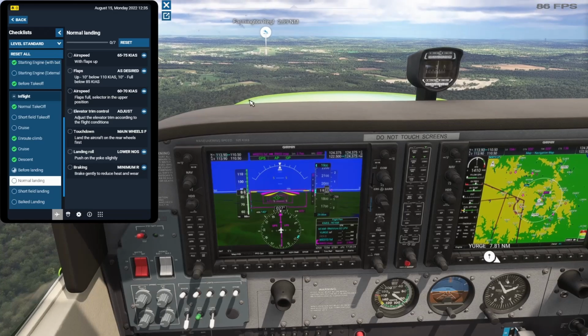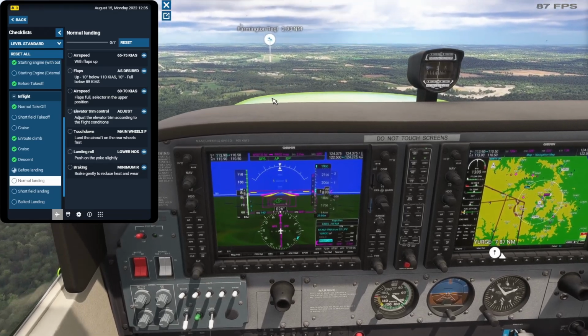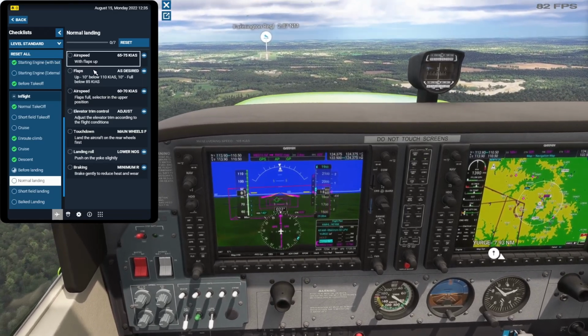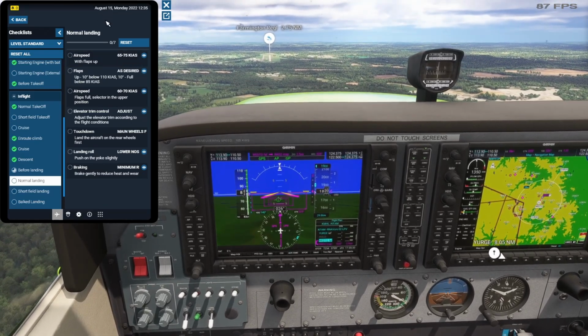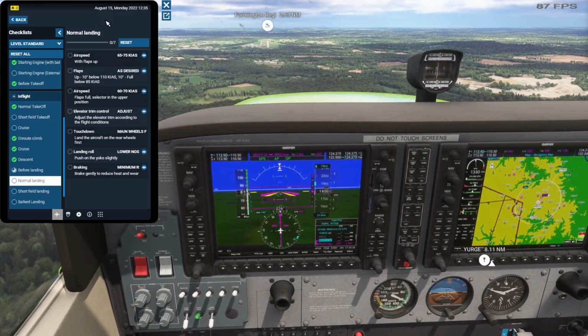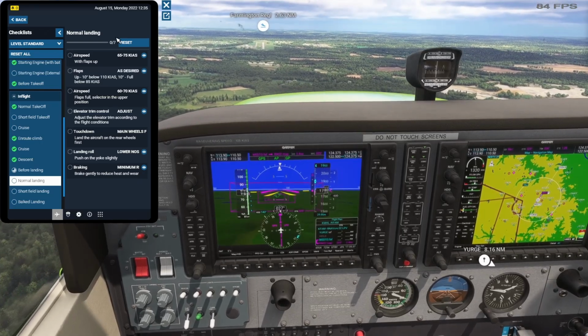I haven't had as much luck in this simulator with my landings, so I'm still getting used to how the simulator handles. Sorry, stroke after stroke math kind of really sucks sometimes.